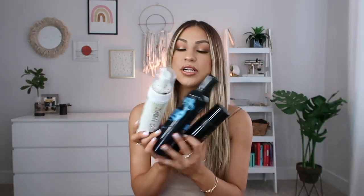I do have a couple of tanners that I've been trying out these past couple months. I'll just quickly talk about them. So this tanner is a St. Moriz, and this is the Fast Tan 60-minute tanner, and you can buy it at Ulta for I think $12.99. It's super cheap. And I did use this during quarantine because I was just trying to save money and I didn't want to buy the more expensive tanners.